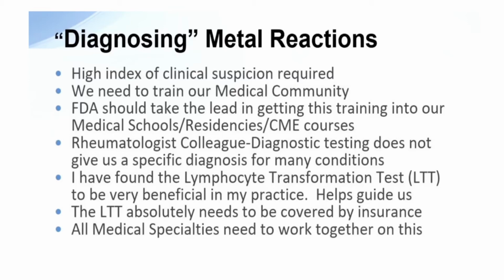As far as testing goes, one of my rheumatologist colleagues says, I don't have great tests all the time, but you have to use those in combination with my clinical information. And so the ELISA test has been significantly important for me, and I really think this needs to be covered by insurance throughout this country to really get this thing going.